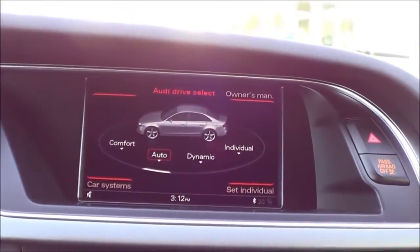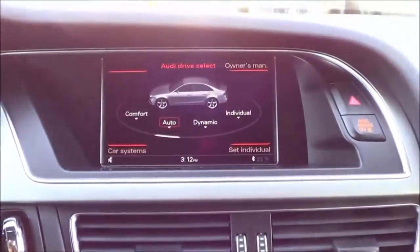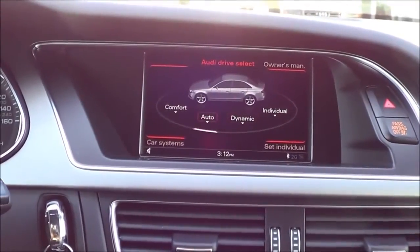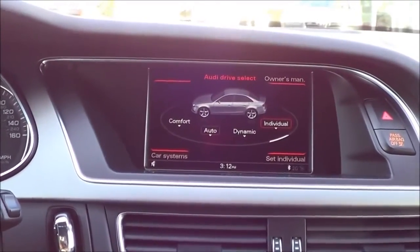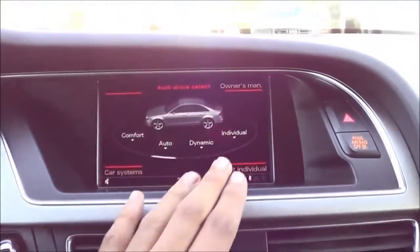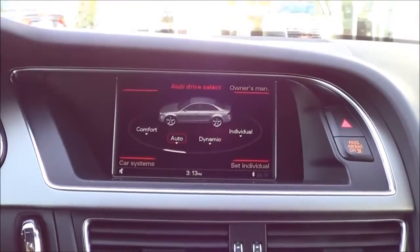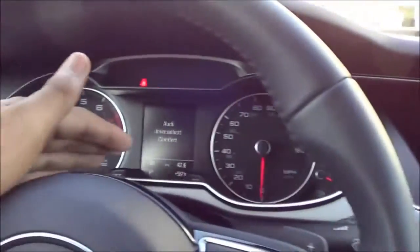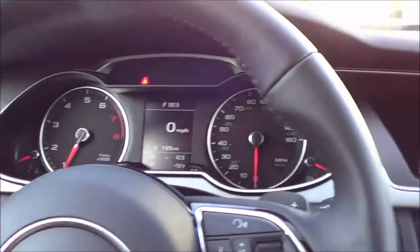Now you can also bring up this menu if you just want to push on drive select. But basically, you could change different steering modes. You have dynamic, automatic, and then comfort, and individual. And then also, everything is separated into four main corners. You have your owner's manual right there, and then your car systems, and then you could set for individual. Let's go to comfort. And then it also shows you right here, up on this little screen, what mode you're going into.